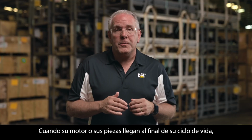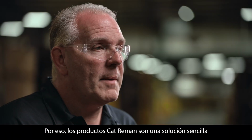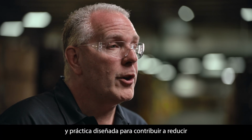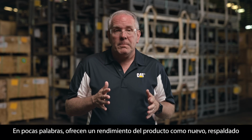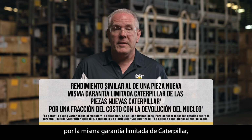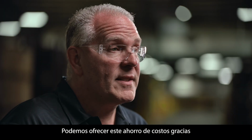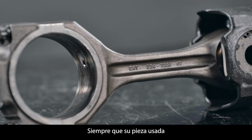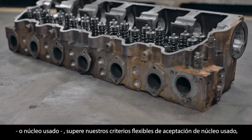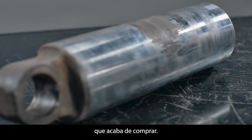When your engine or parts reach the end of their life cycle, you can't afford downtime. That's why Cat Reman products are a straightforward, drop-in solution designed to help lower your owning and operating costs. To put it simply, they offer like-new performance, backed by a same-as-new Caterpillar limited warranty for a fraction of new price. We can provide these cost savings thanks to our core exchange model. As long as your used part, or core, passes our flexible core acceptance criteria, you're eligible for a core refund towards the Cat Reman part you've just purchased.